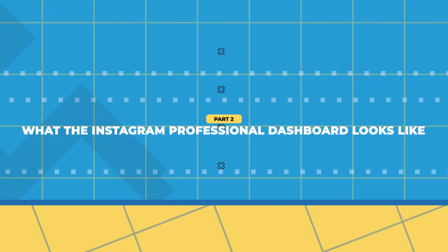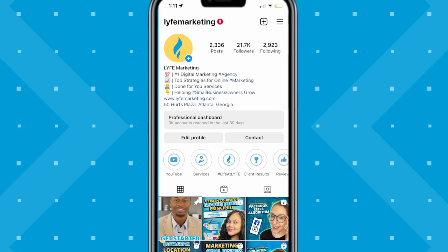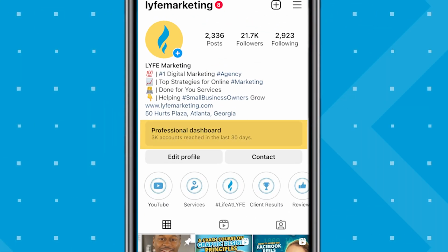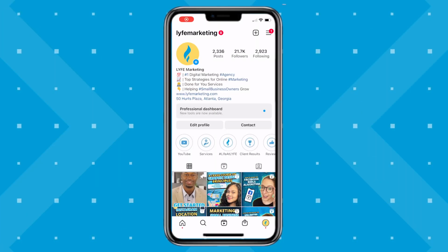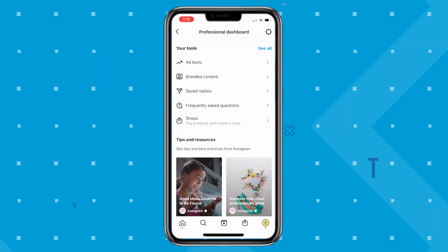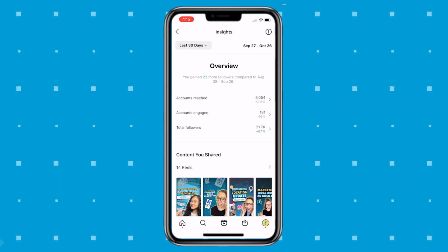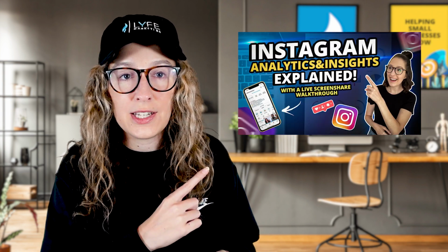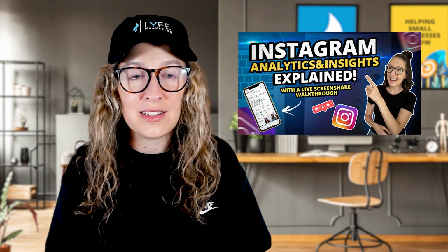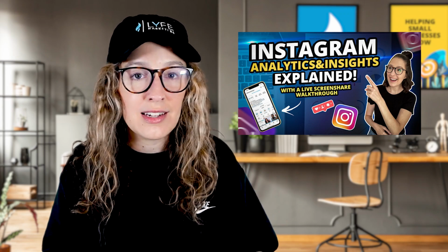All right, let's walk through what the Instagram Professional dashboard looks like. Looking at your profile, tap the Professional Dashboard button, which already at a glance tells you how many accounts you've reached in the last 30 days. When you tap into it, you'll see your account insights, next steps, your tools, and tips and resources. So if you tap See All on Account Insights at the top, this will take you to the previous Instagram insights we're used to. I have an entire video covering that part of Instagram analytics, so I'll link that below in case you want to walk through all of those insights and how to interpret them.